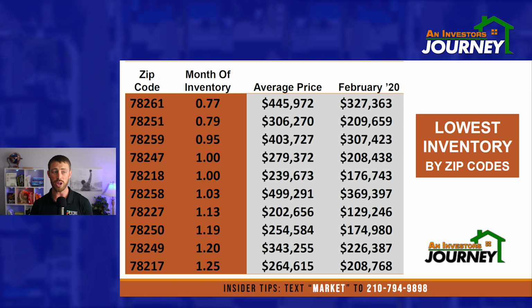So just in 2 years, if you take 78251, for example, if you would have bought a house in 2020 at that price point for $209,000, rented it out, and then sold it in February of 2022, sorry, you would have almost made $100,000 just in appreciation alone, because that's how much buying force there has been in that zip code over these last 2 years. So keep in mind what these low months of inventory really mean over time.